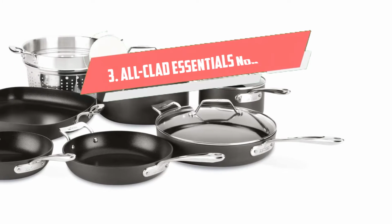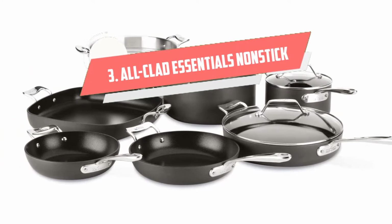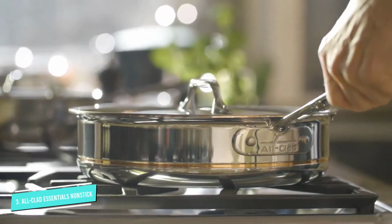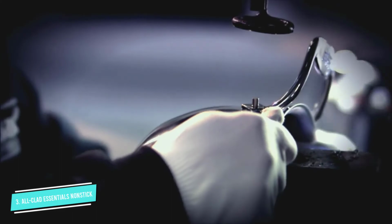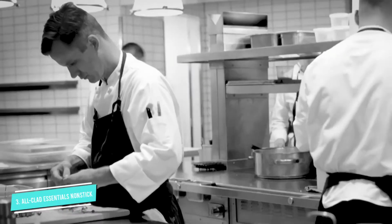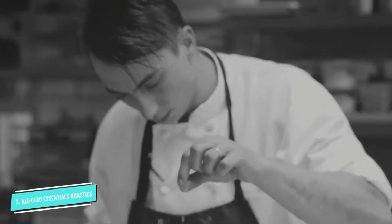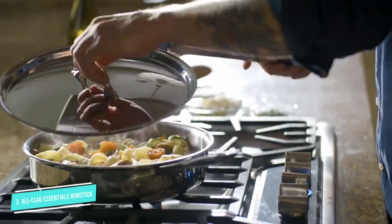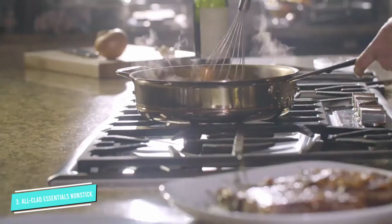Number 3. All-Clad Essentials Nonstick. The All-Clad NS1 Nonstick Cookware Set was a top performer in our cookware tests. It heated evenly, prevented food from sticking, and browned meat very well. Now, trusty All-Clad released a new nonstick line that could also go in the oven up to 500 degrees Fahrenheit.